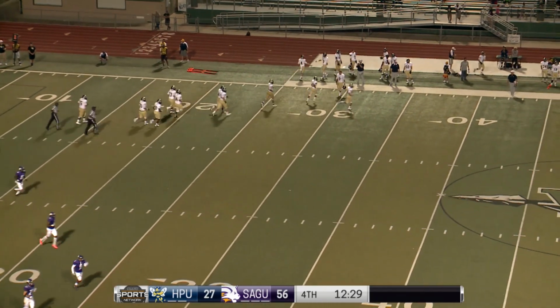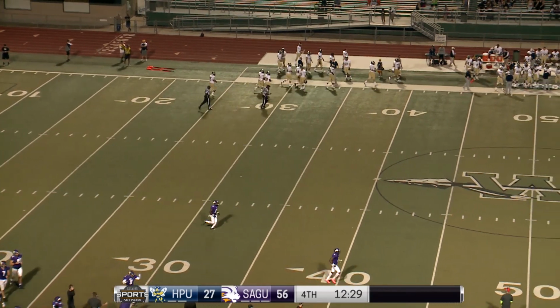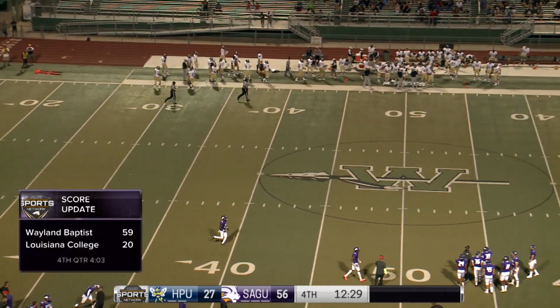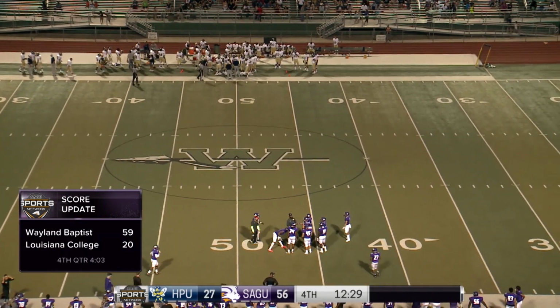So a quick scoring recap. The Lions in the first quarter go, the box score, 28-0 first quarter. The Yellow Jackets in the second, 20-7. Now the Lions 21-0 and now 7-0 for the Yellow Jackets.